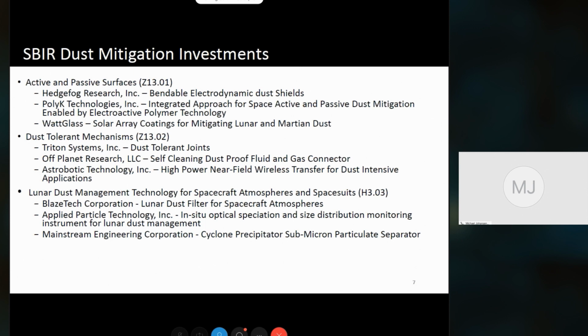And then on the filtration side of things, we're looking at a lunar dust filter for spacecraft atmospheres. Applied Particle Technologies has, this is more of a measurement type approach for managing lunar dust, and then a submicron particulate separator. So those are the investments we made this year in SBIR. Next slide, please.